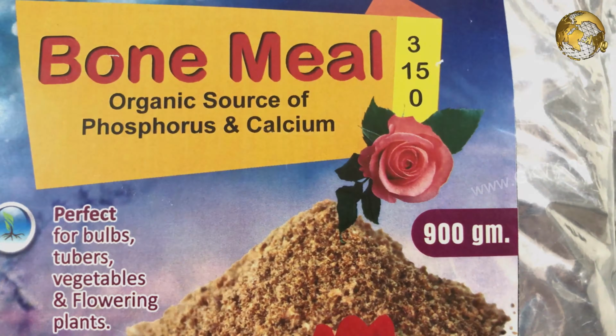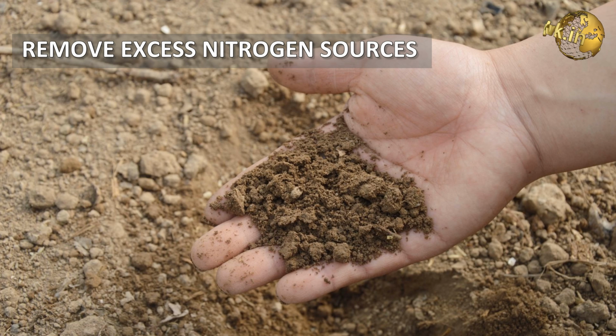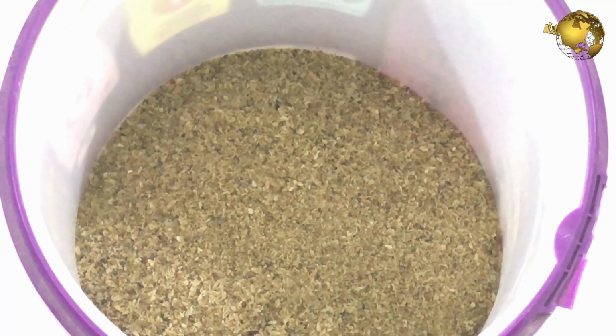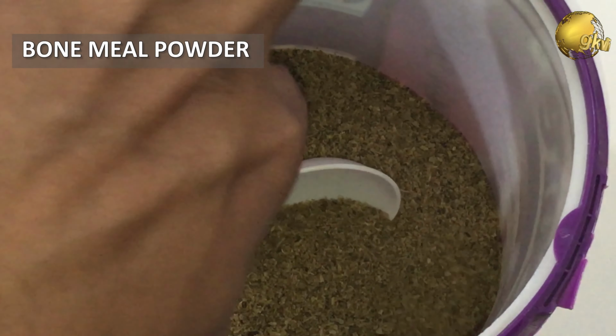Well, coming back to the blooming issues, one more factor sometimes that can burn your roots and weaken the plant is excessive nitrogen. Nitrogen actually gives green lush growth to your plant, but not blooming. You can remove excess nitrogen if you already have added it to your plant, especially the cow dung or its powder. So I recommend the following general tips and hacks on nourishing your plants for blooming.